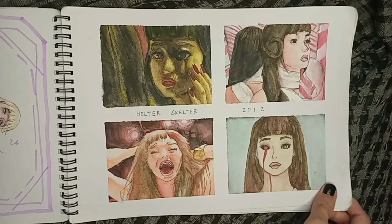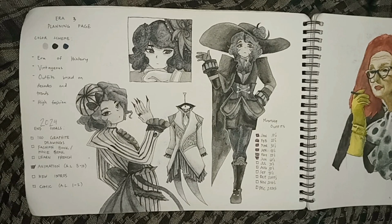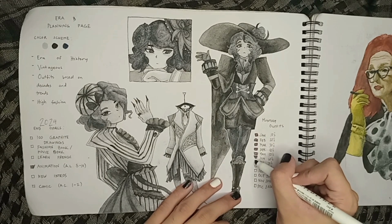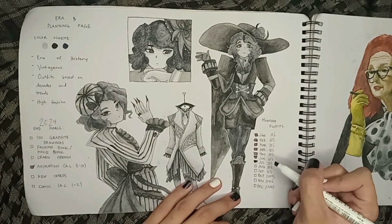Next is Helter Skelter. I did not watch the film, however, I did spoil myself when I saw a discourse about it in a video essay on YouTube. I might watch it sometime because the premise of the film is interesting. I planned my Era 3 and these are some notes and designs for the era itself. I love the monochromatic feel to these and so far it is updated to a notch.